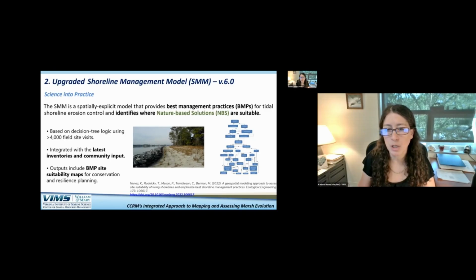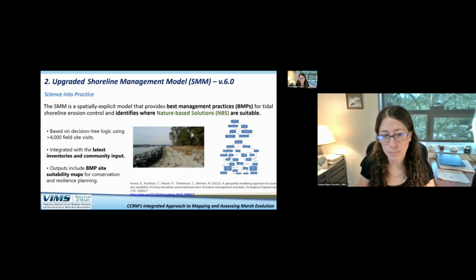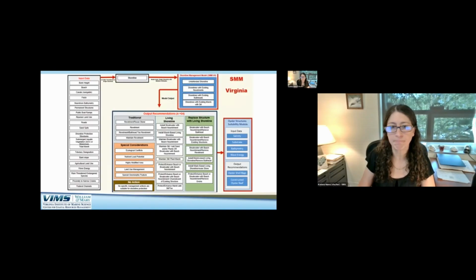It is based on decision tree logic using more than 4,000 field site visits. And the new version also integrates the latest inventory information and community input. Outputs include best management practice site suitability maps for conservation and resilient planning. So the shoreline management model was upgraded to improve the accuracy and relevance of shoreline stabilization recommendations in response to changing coastal conditions and local management needs, to better reflect ecological priorities and stakeholders' needs.